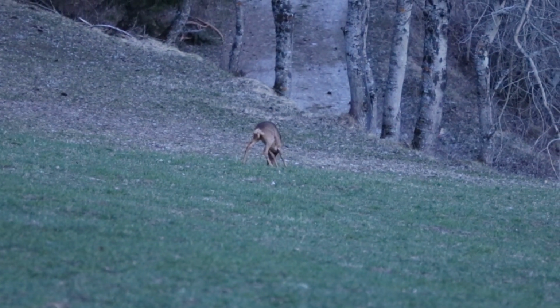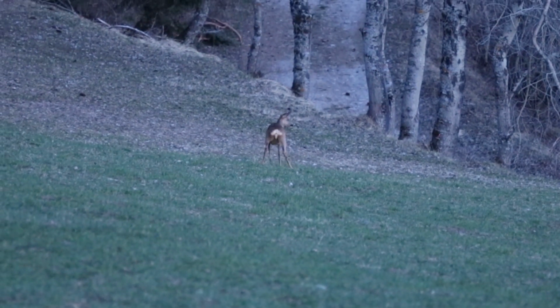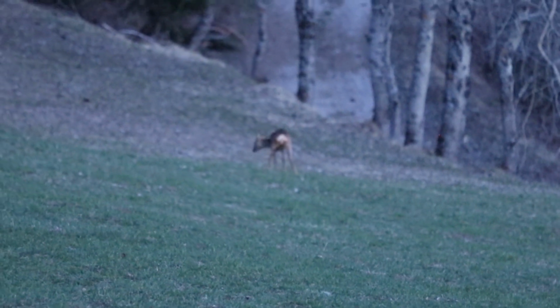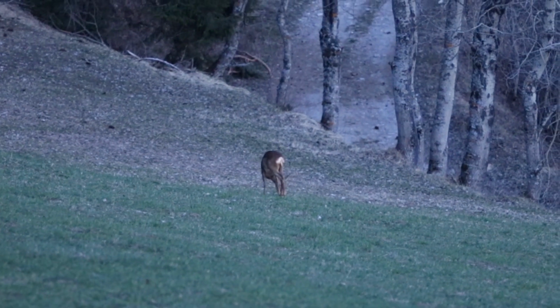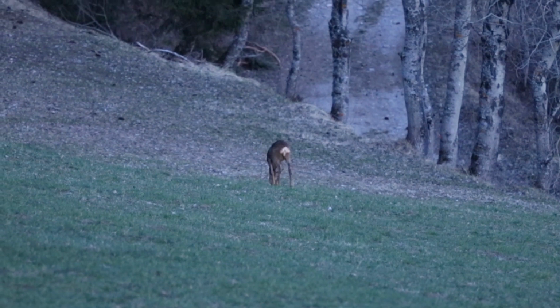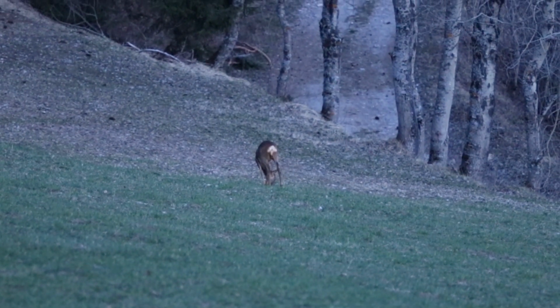It's now very dark, it's completely evening. So the ISO at the moment is 1600. See how the footage will turn up. I'm impressed that the camera can still focus on. See if I can get closer.